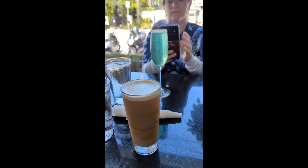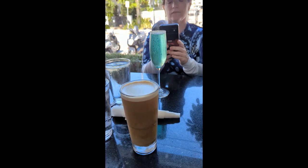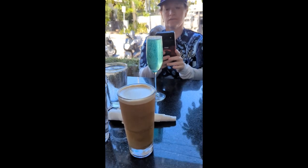Romar ordered their nitro cold brew, which you can add flavored syrups to. He added some coconut coffee syrup. This drink was so good. I ordered the Mimosa, which comes with Blanc de Bleu and Don Q passion fruit rum. This drink is one of my all-time favorite mimosa variations. It's so pretty and it tastes awesome.